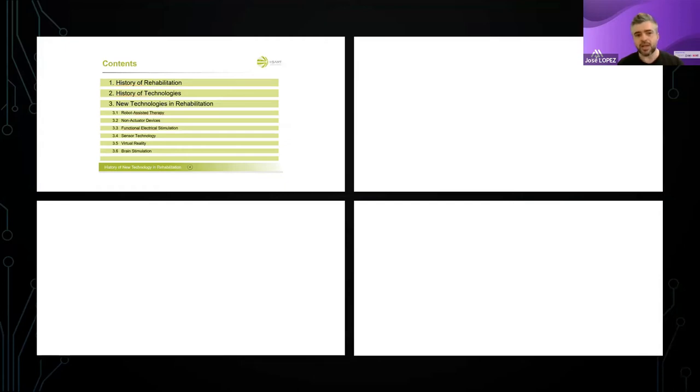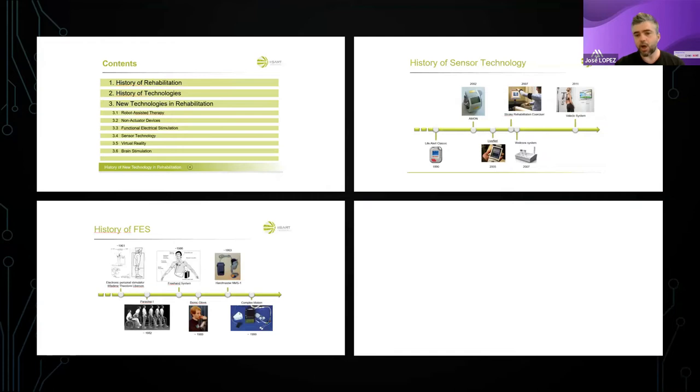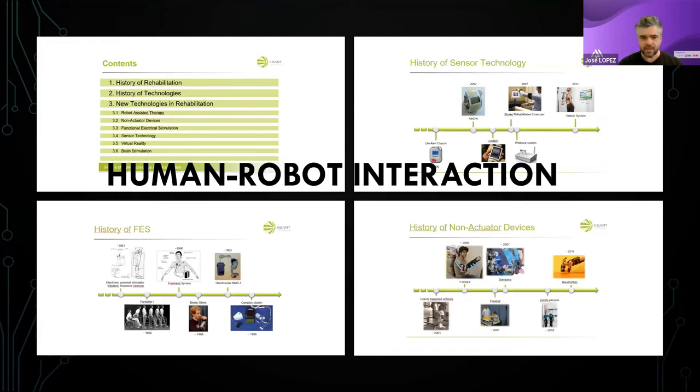You have functional electrical stimulation, sensor technology, virtual reality devices, and brain stimulation. So you can find the evolution of all these different technologies in that presentation. And the most important thing for me is the human-robot interaction. So in my opinion, all these technologies have improved, because they have improved this human-robot interaction. And this is going to be also the way of improving the devices in the future.